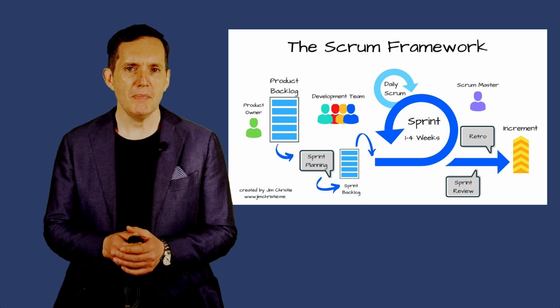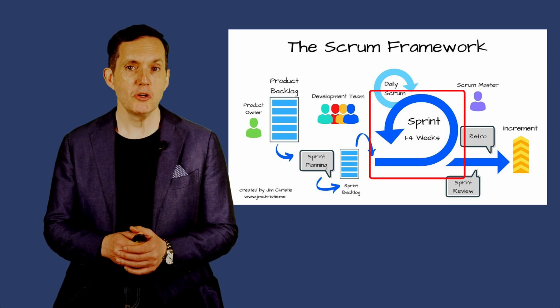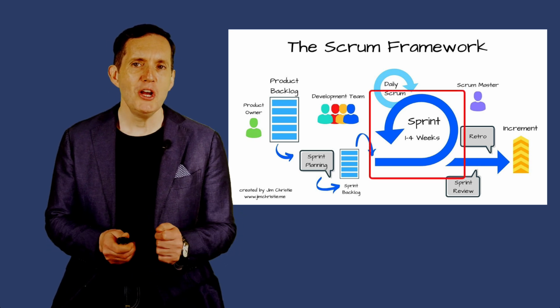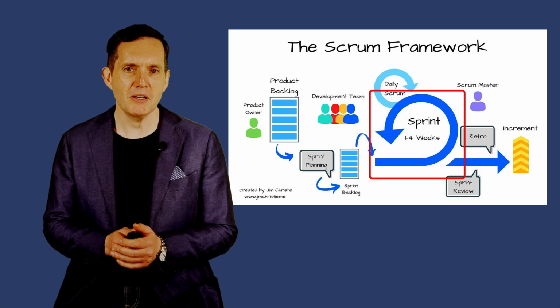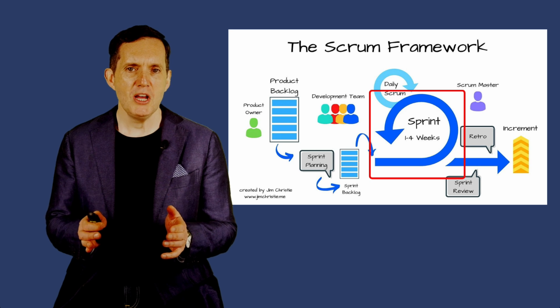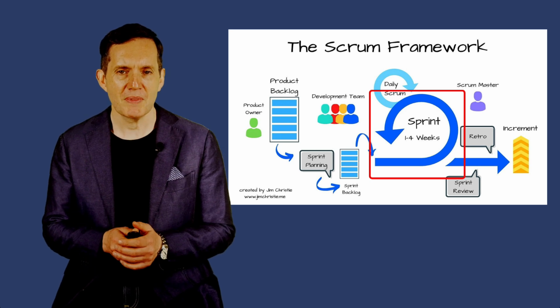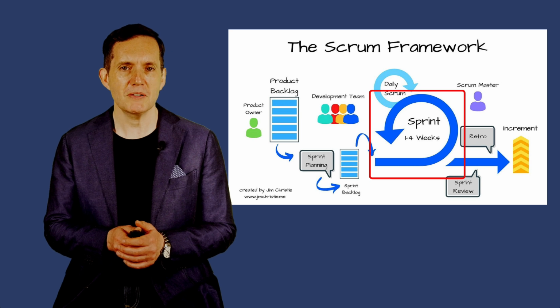At the core of Scrum are sprints. Sprints are short, time-boxed iterations, usually lasting 2 to 4 weeks, during which a specific set of tasks must be completed. Think of sprints as mini projects that build upon each other to create the final product. Each sprint ends with a potentially shippable product increment.